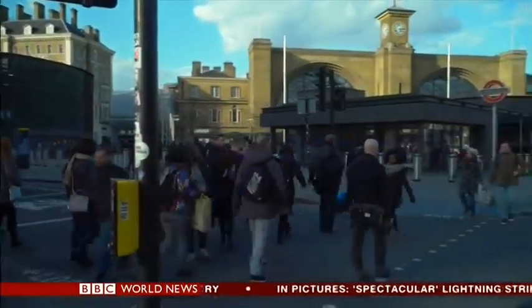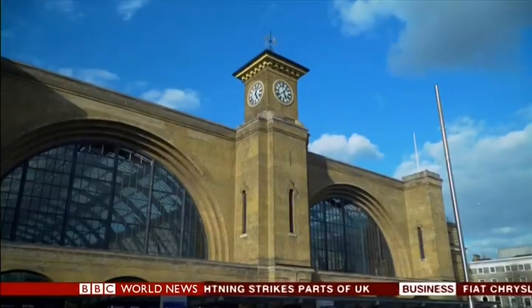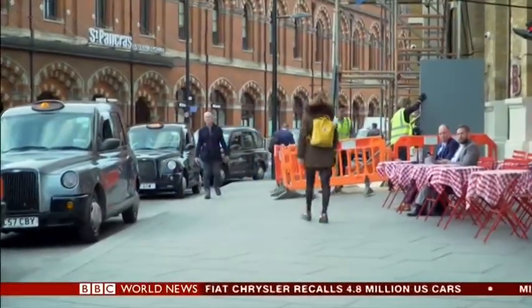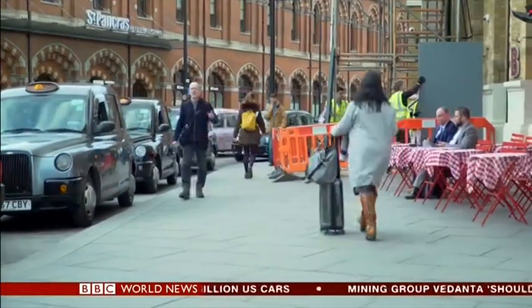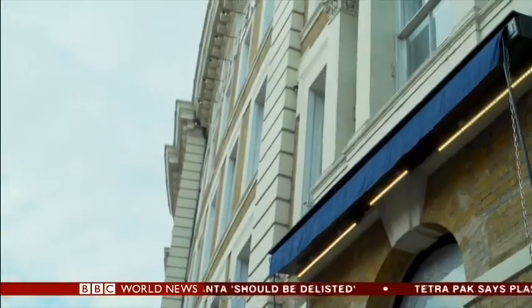I would imagine that most of the commuters coming out of King's Cross Station are totally unaware that there is a river flowing in front of them here, although subterranean, of course. Here's an example of the River Fleet as it curves around King's Cross. It reflects on the architecture here. The hotel to my left is curved as it follows the line of the river.